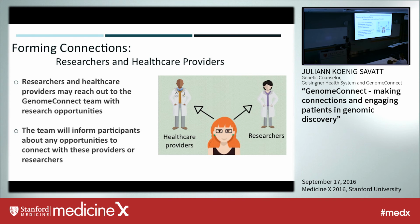We can. At that point, we can email our participants, include information in our newsletters to say, this research study is interested in this. If you'd like to participate, here's information on how to connect with that study. And then they can go do so and continue to be a part of research and genomic discovery.